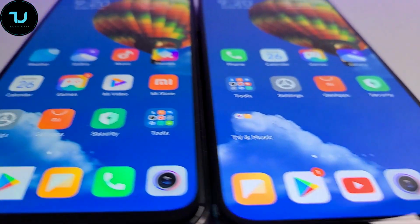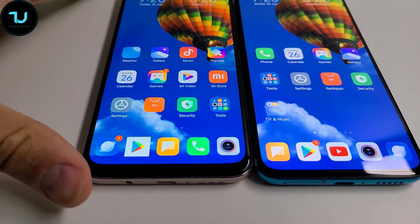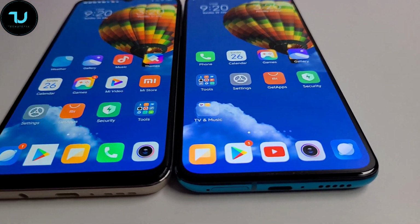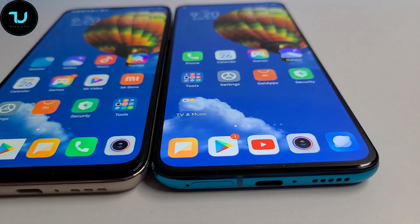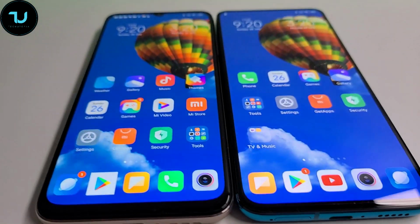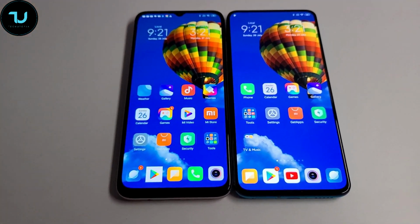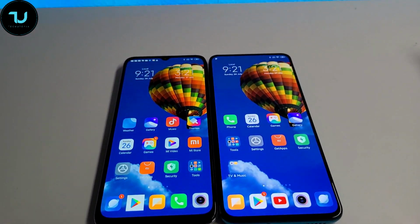I'm going to adjust the viewing angles with both of them. Honestly, it's hard to decide. They are very similar. For me, it's very hard to decide. Check this out. Exactly the same viewing angles. The brightness is almost exactly the same. On paper, yes, Redmi K30 Pro, and you could notice here, my camera can't catch this difference in the brightness, but in real life, Redmi K30 Pro does have a brighter screen.